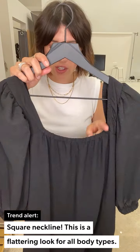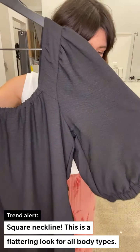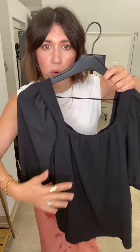This neckline, this square neckline, crazy flattering, also really big on trend right now. This great little puff sleeve. This is double lined, everyone, so it's not like you can see right through it. Yes, just got this for my son's graduation. Perfect, this would be an awesome graduation dress.